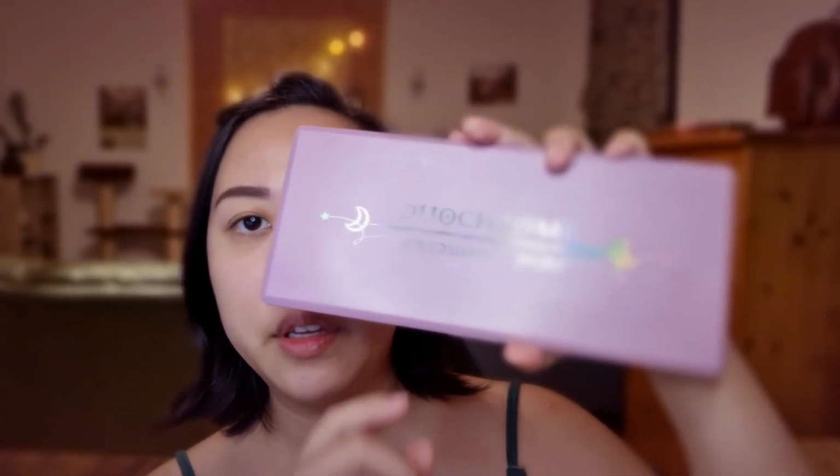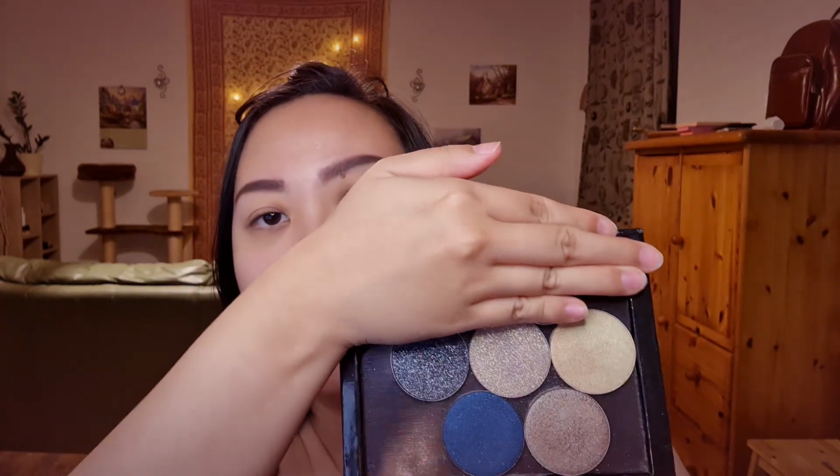I originally picked up the duochrome palette from Neve Cosmetics. Absolutely love this palette. I absolutely love the quality of Neve Cosmetics eyeshadows. I also picked up some of their singles, and I did kind of a first impressions of them. These are some of the singles. Don't look at the top, but these are some of the singles that I picked up.